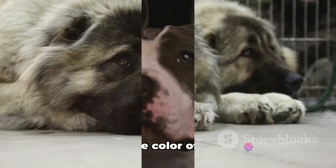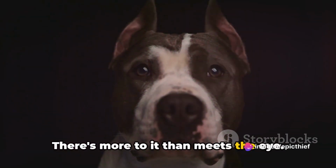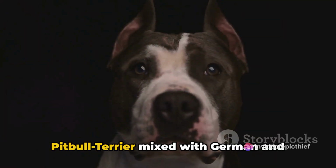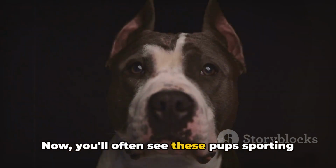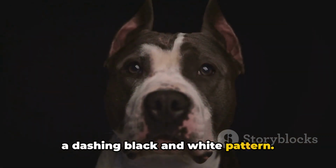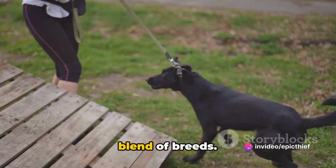But he ain't the only one. You know, the color of a pooch ain't just about looks. There's more to it than meets the eye. Take, for instance, the American Pit Bull Terrier mixed with German and Aussie Shepherds. Now, you'll often see these pups sporting a dashing black and white pattern. That's not just a fashion statement, it's a common phenotype for this particular blend of breeds.